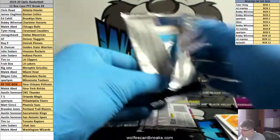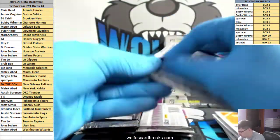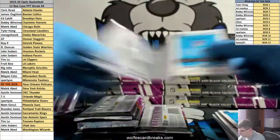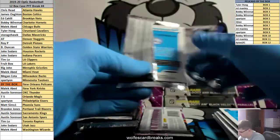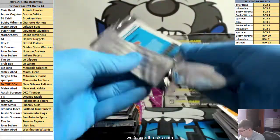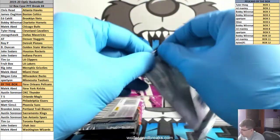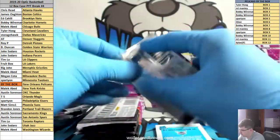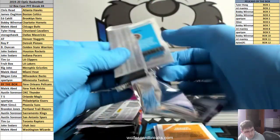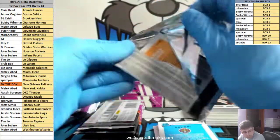How much is the hollow LeBron base going for? Well, yeah, that's probably like $100 or so.